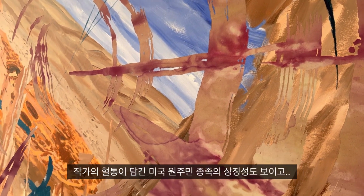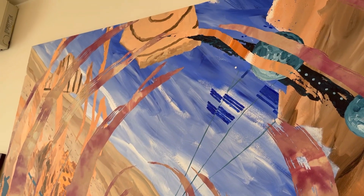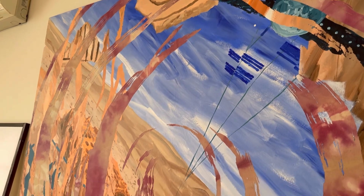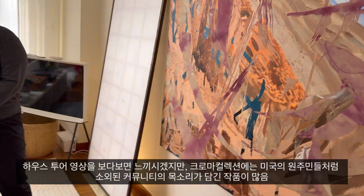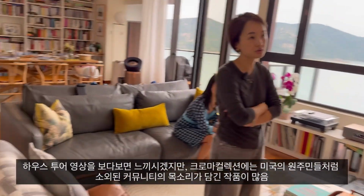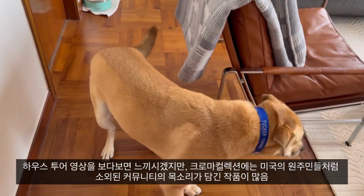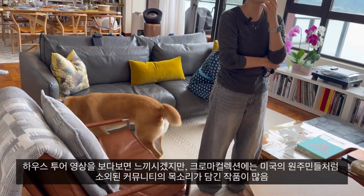Yeah. So you can also see the references to Native American symbolism. They are very marginalized in the U.S., right? And I'm always very interested in the voices of marginalized people in general. So you can see it through our collection, but I think it's a very distinctive voice, and just aesthetically, he kind of makes it work.